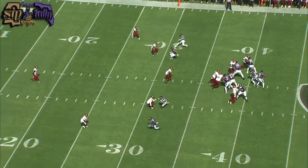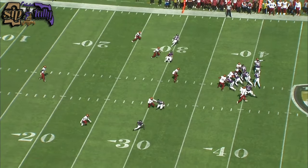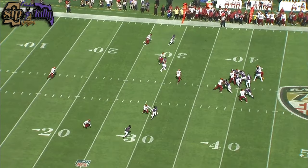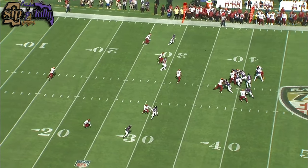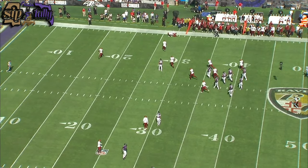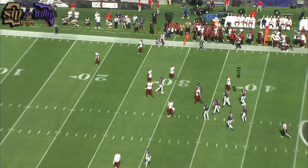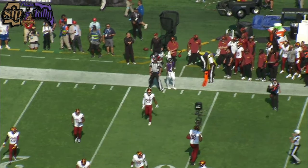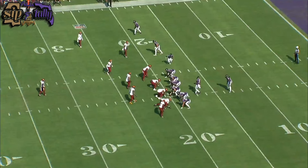Don't forget he can run routes. Another quick out. You give him too much cushion. Run right at the sticks. First down. Know where the sticks are. Break at it. Ball's on time. First down. Simple. Nothing extravagant. Just simple football.